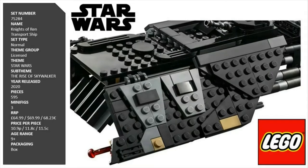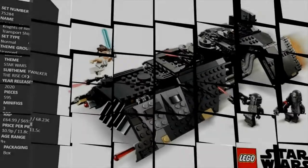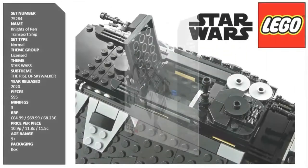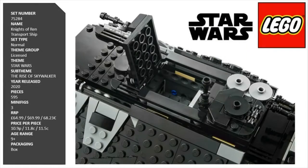Great gifts! The LEGO Group has been recreating iconic starships, vehicles, locations, and characters from the legendary Star Wars universe since 1999. LEGO Star Wars is now its most successful theme, with top birthday, holiday, and surprise gifts for kids and adults. Recreate battles from Star Wars: The Rise of Skywalker with this awesome Knights of Ren transport ship, 75284, LEGO building toy for kids.